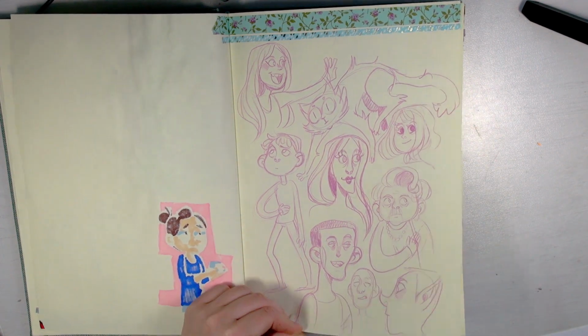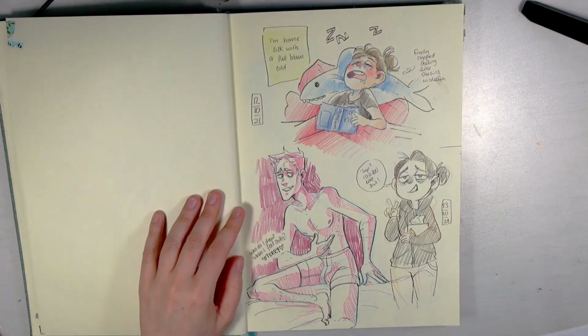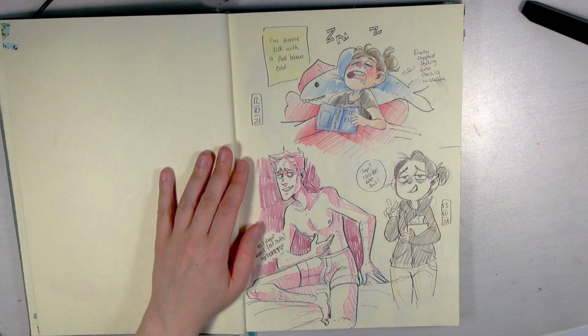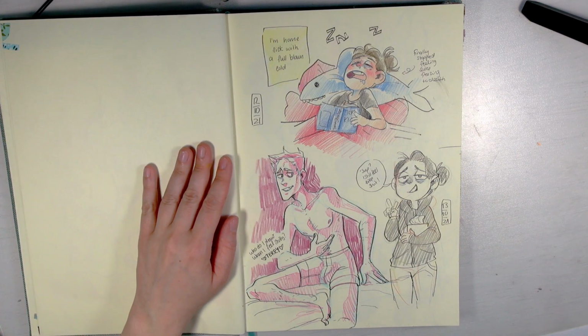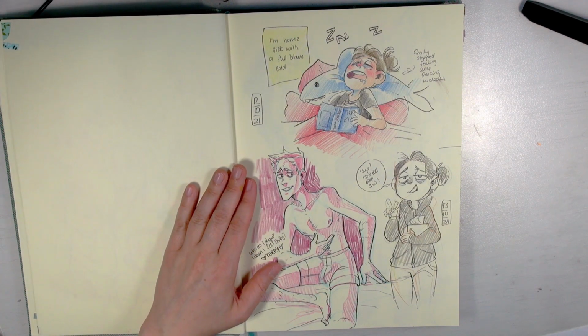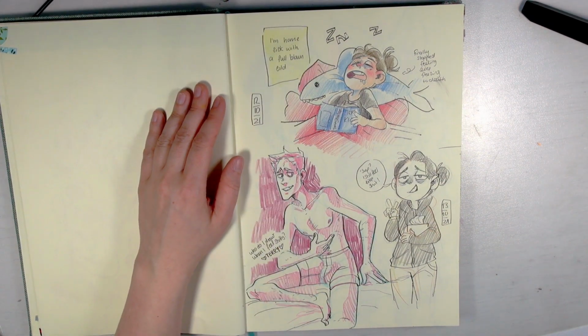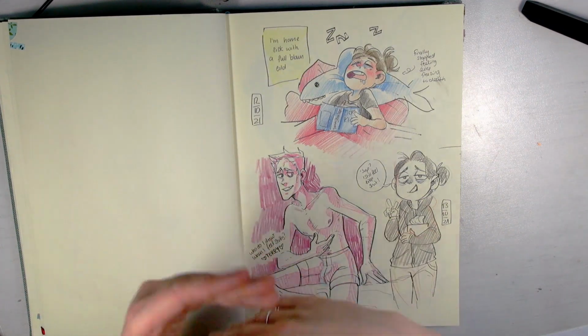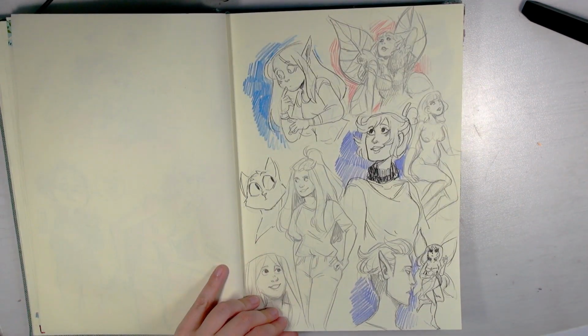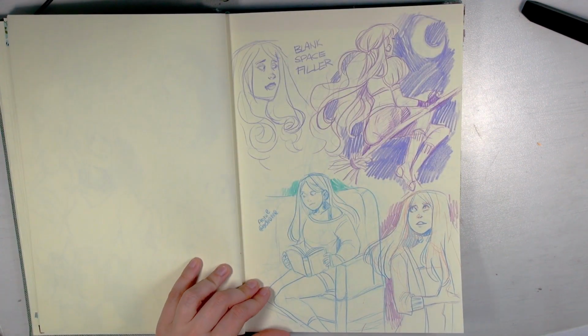Some doodles, characters, and yeah, and then I caught a cold, like nothing terrible, but a full-blown cold. I had the privilege to just lay in bed and read Stephen King and sleep interchangeably. Oh, something else I forgot to censor, so yeah, there's that.